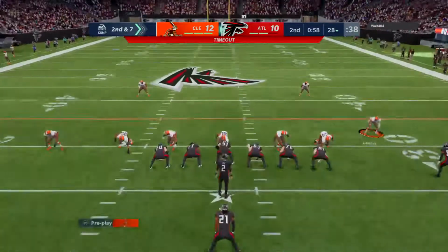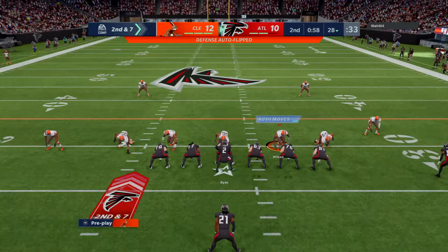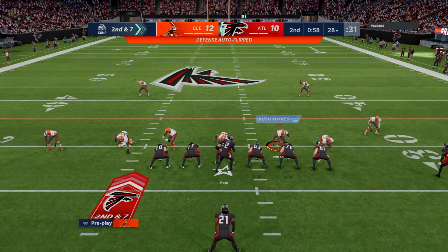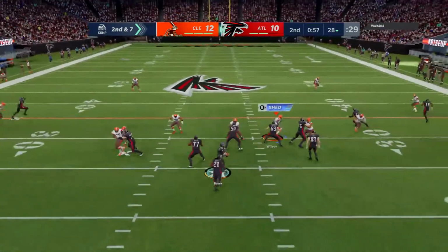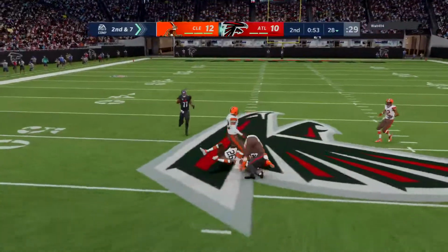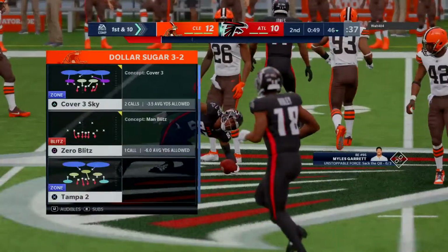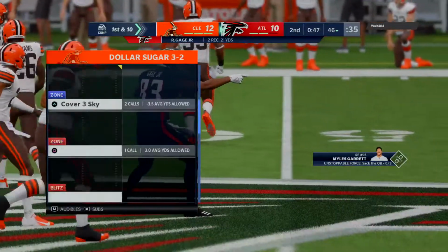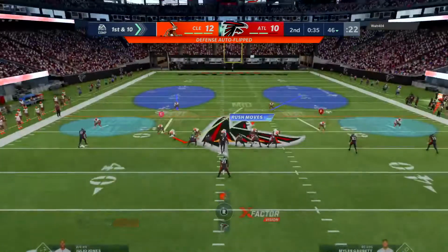Coming up on 2nd and 7. They go play action with Ryan. He's going to have the hook up to Gage. And able to get this one across the 45 before he's brought down. That one good for a first down pickup of 18 yards. 6-yard line.